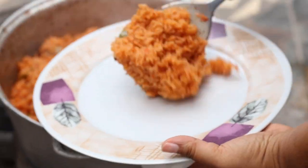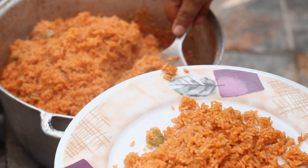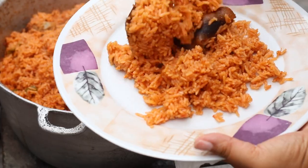The other day we did have goat meat jollof rice. Oh, it was perfect. So yeah, today we're going to make the garden egg sauce, which is kind of a change to okra. It looks like okra, tastes like okra, but it's got garden egg in it. Yes, let's just get cooking.